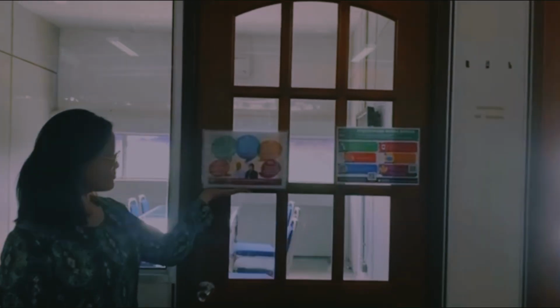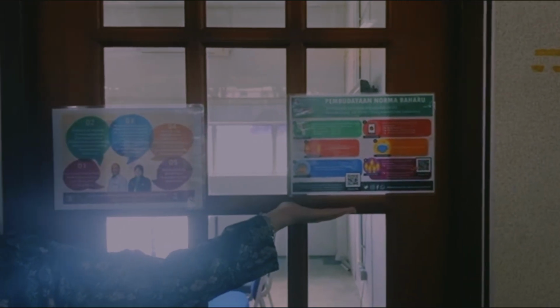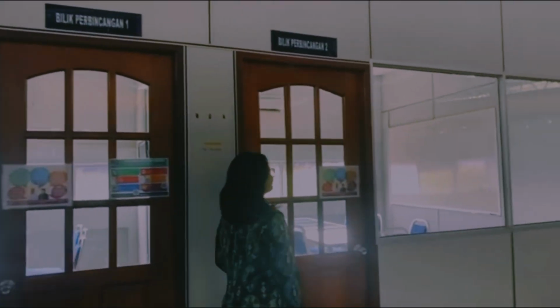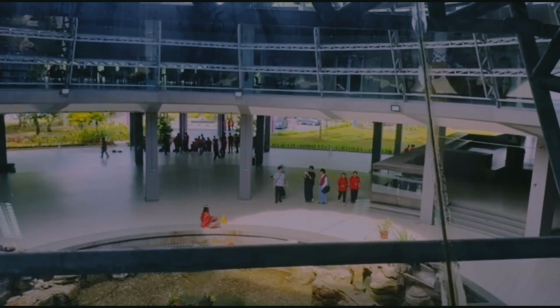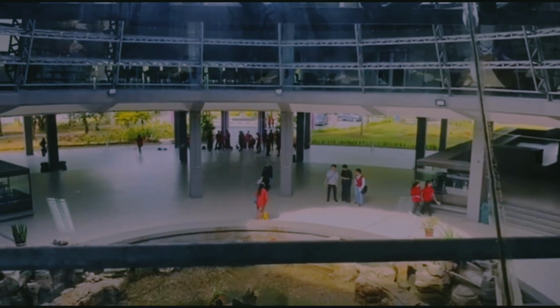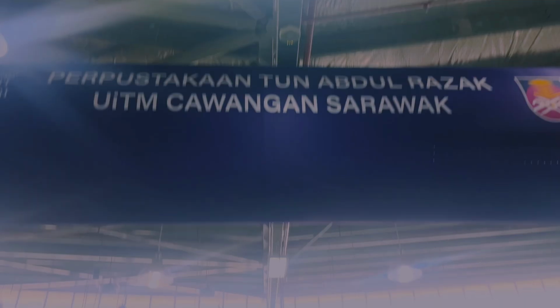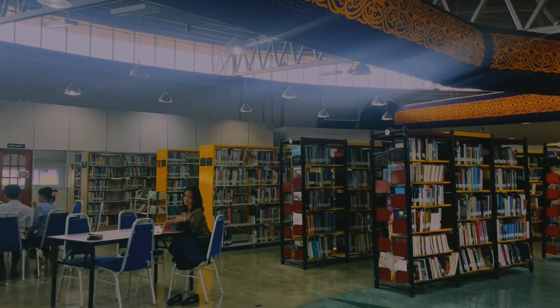These are the discussion rooms that students and lecturers may use efficiently during classes or study discussions. This is the view that the people at the library can enjoy. This is the operation hours for PITAR. This is another closer look of the area that students may use freely.